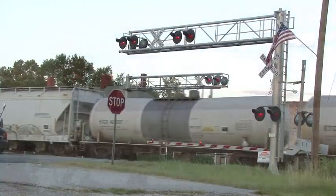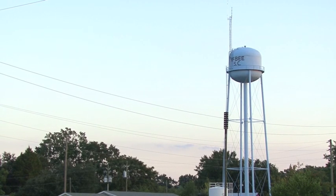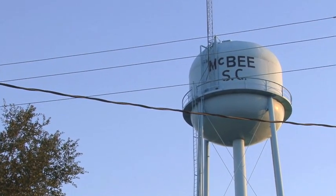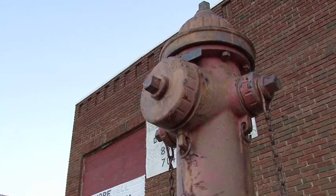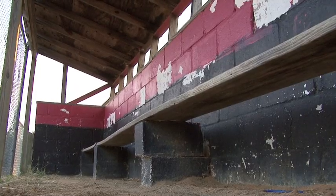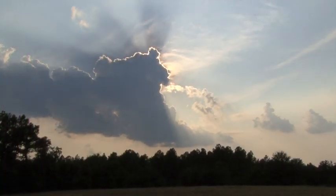This is my hometown, McBee, South Carolina. You can always tell when someone's not from here because they say McBee, but if you live here, it's McBee. It's a quiet town. But there are plenty of unique and interesting things about this tiny town.